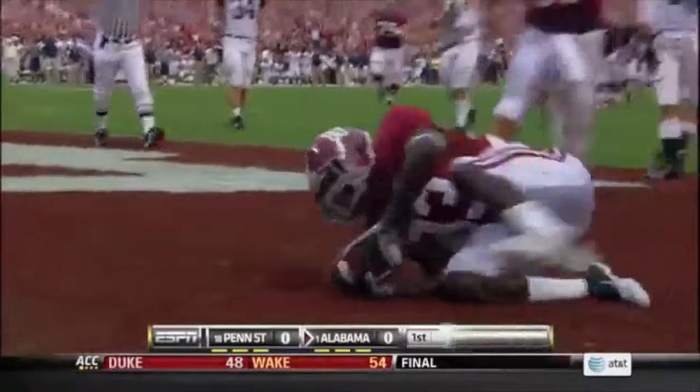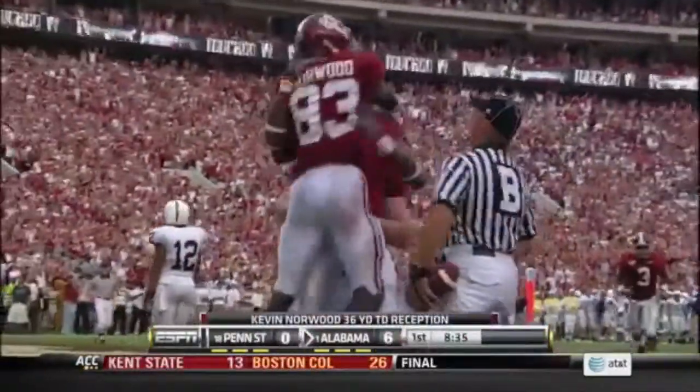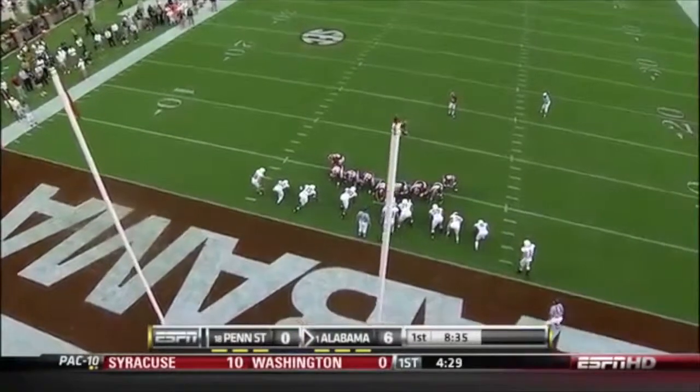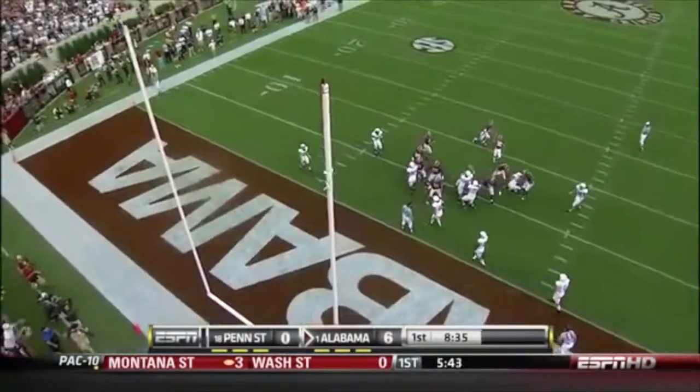Touchdown, Crimson Tide. Kevin Norwood, the redshirt freshman from Mississippi. A 36-yard scoring strike. Your Tide kicker. Get a little bit further out. They will switch to Cade Foster.